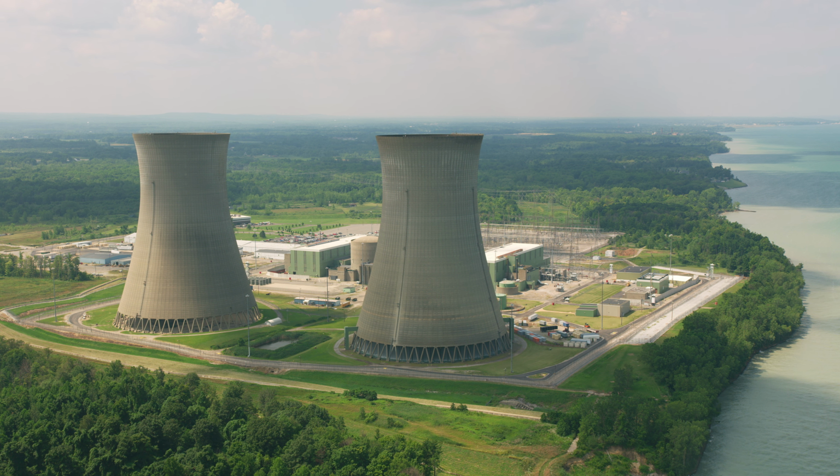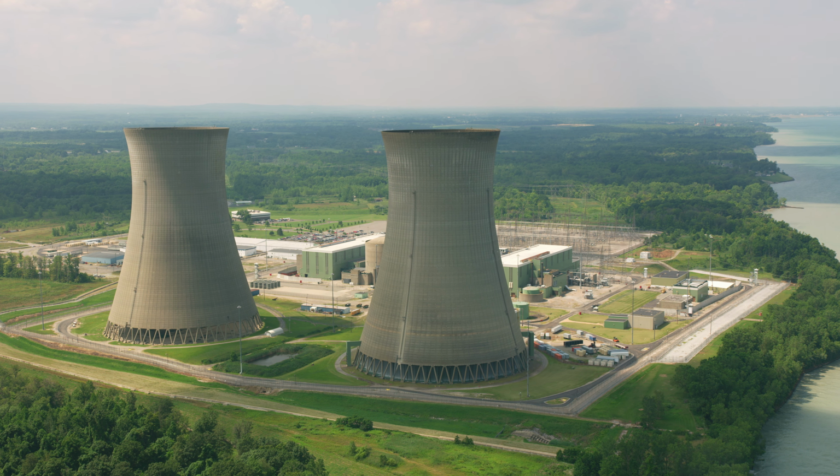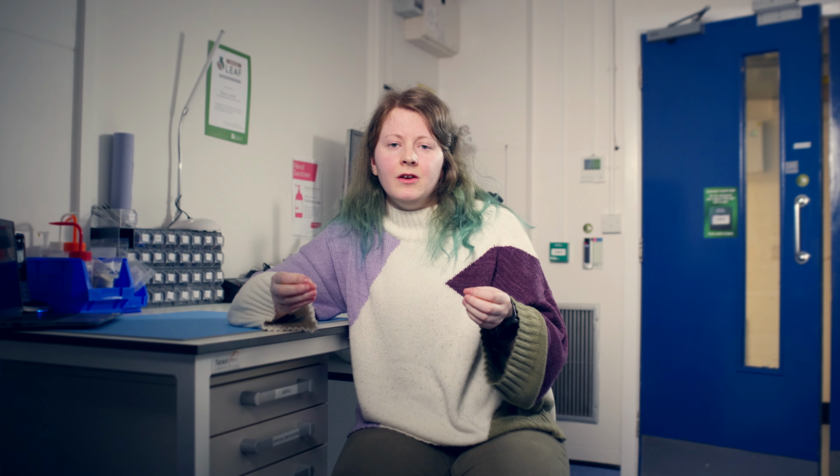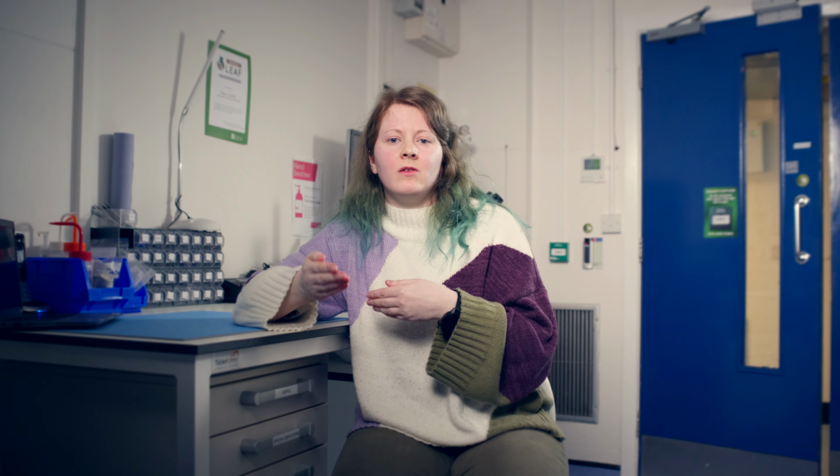When you're building a nuclear power plant, as with building any power plant, it requires a lot of concrete, a lot of transport of building materials, which in itself generates a lot of CO2. So this is where it becomes very important that we extend the lifetime of our nuclear power plants so that that cost is outweighed by the benefit of this green energy source.